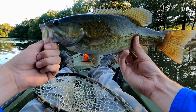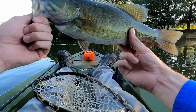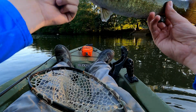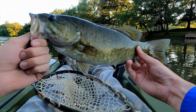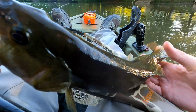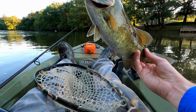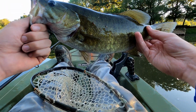Alright guys, caught this beautiful, beautiful smallie. Number 4 for the day. I'd say he's probably about 2 pounds or so. He fought me there for a second though. But yeah, he's a real pretty fish. He has a little spot right here on him, but other than that, he looks pretty good. It's pretty healthy. Oh, not on the other side. It looks like some parasites. I'm not really too sure.